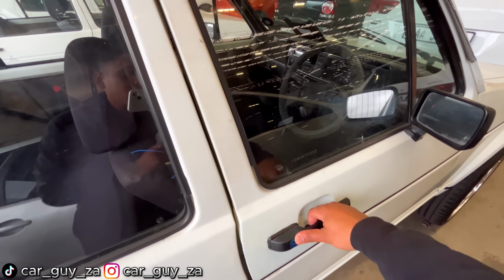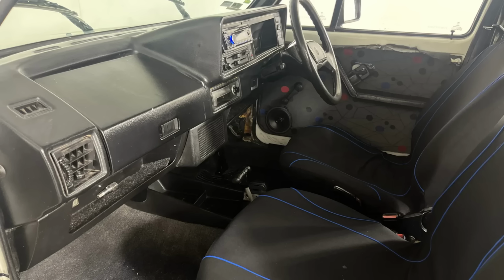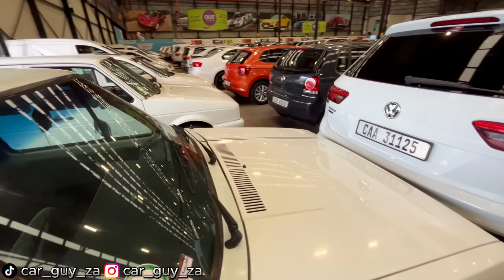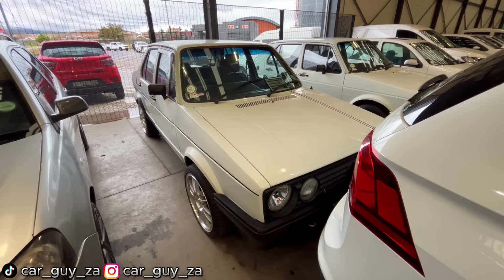As you can see, the car is locked, but you have a 3-speed automatic gearbox, no power steering, no air conditioning, no rear window winders, and this car doesn't have a full service history, with a fuel consumption between 9 and 10 liters per 100 kilometers. So yeah, this is the second car for today.